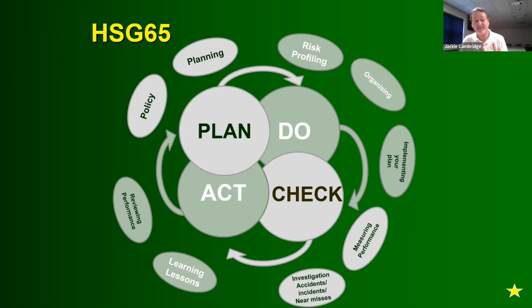And so we review our performance, maybe on an annual basis. It's all part of the act. So you've got plan, do, check and act, and all these little bits that go with it. That is a guidance note. We're not going to get into trouble if we don't follow it, because it's not a legally enforceable thing. It's just a guide to help employers.